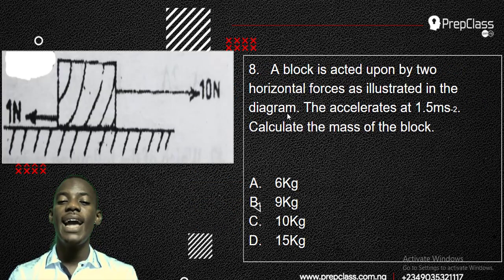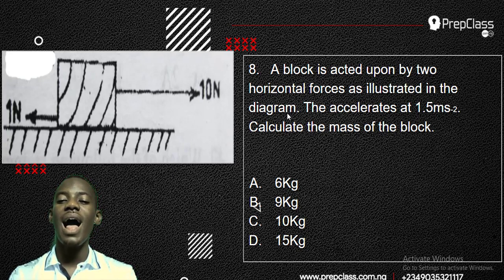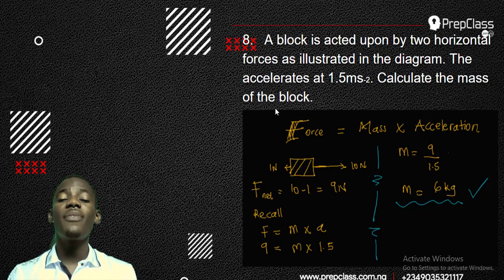Number 8: a block is acted upon by 2 auxiliary forces as illustrated in the diagram. You can see a 10 Newton force and a 1 Newton force. The acceleration is 1.5 meter per second squared. Calculate the mass of the block. Now, to find mass, when you are given acceleration and the force, just use the force formula. Don't forget that force itself is mass times acceleration. We are told to find mass. That's easy peasy.